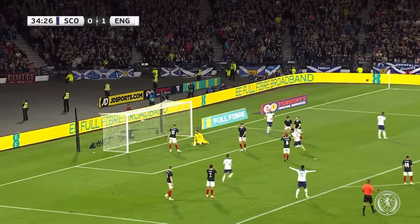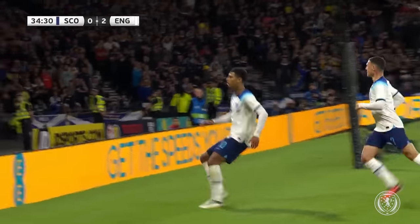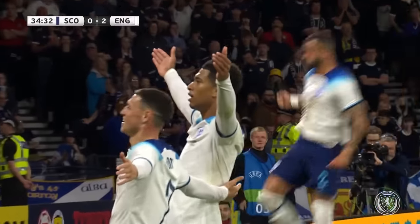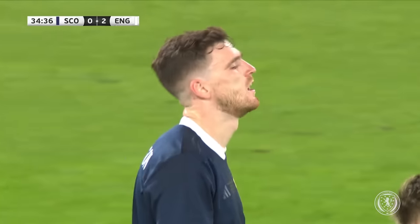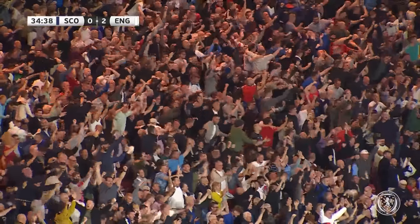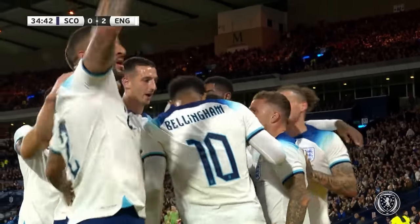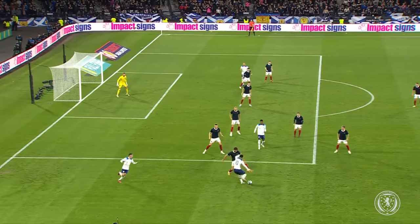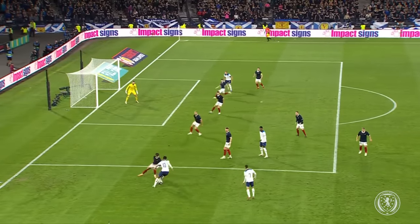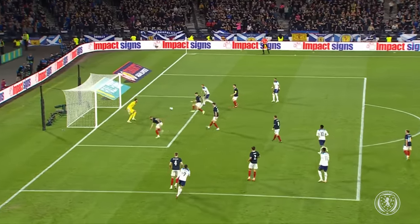Oh, and then the mistake by Robertson. And Jude Bellingham accepted the gift. And England have a second. Not a moment the Scotland captain will want to see again. But Jude Bellingham gets his second England goal. Can do absolutely everything. A lovely little check here. Chopsy, chopsy, chops. What a cross, by the way. That is so hard to defend.